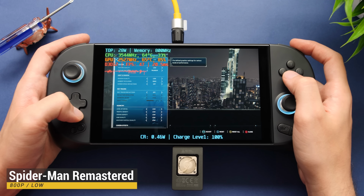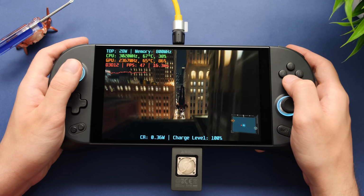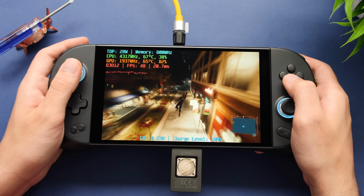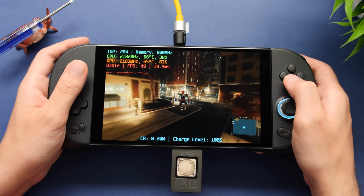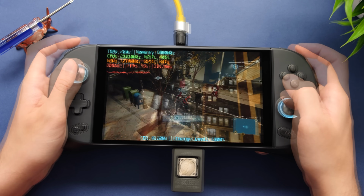Another game that I wanted to test is Spider-Man Remastered. We're doing this at 800p lowest settings, and again, we're not using any upscaling at all. Our first section of the game is going to be at night, and we're doing really well over here right now. We don't quite hit 60 at all, so we would need to use FSR if we wanted to make that happen. At this resolution, this is a very demanding game to play, even with the very low preset.